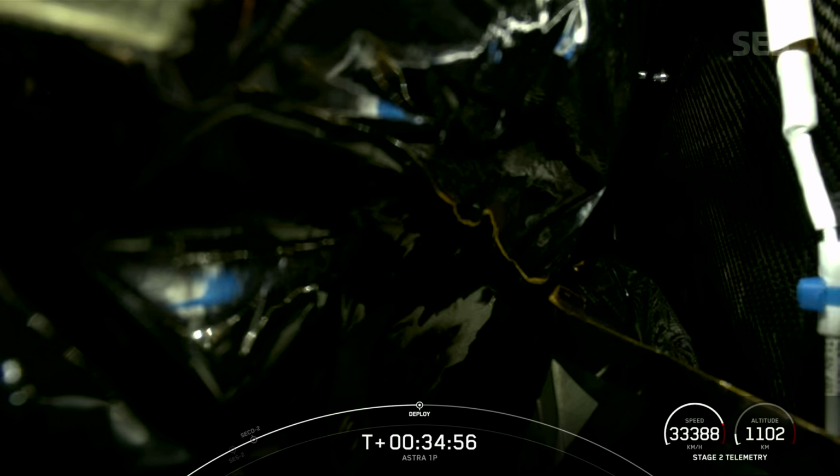SES-24 deploy confirmed. All right. We saw slight visual confirmation, but definitely heard that call on the nets, telling us that we had a successful deployment of Astra 1P.